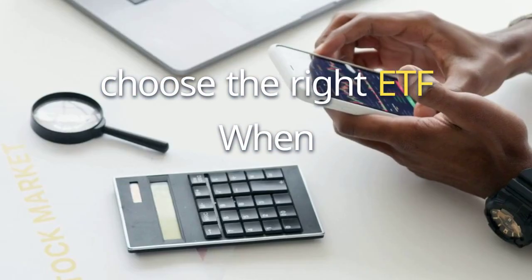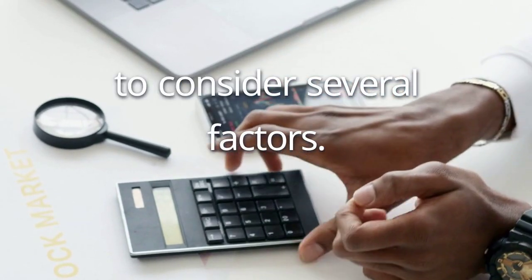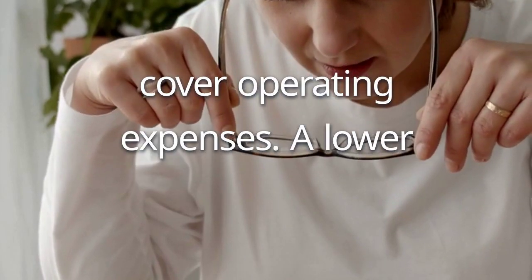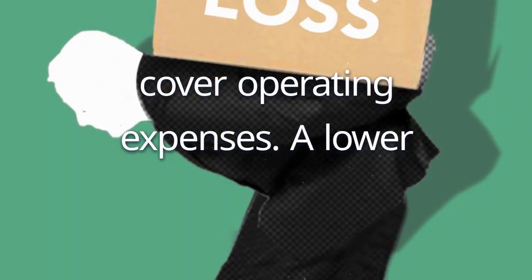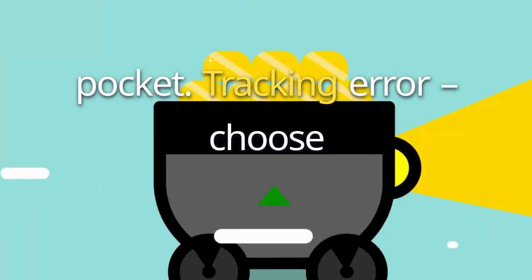How to choose the right ETF. When selecting an ETF, it's important to consider several factors. Expense ratio. This is the annual fee the ETF charges to cover operating expenses. A lower expense ratio means more of your investment returns stay in your pocket.